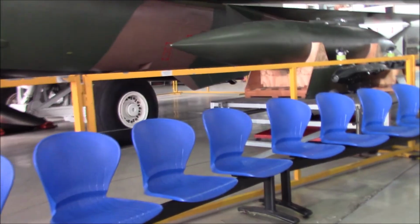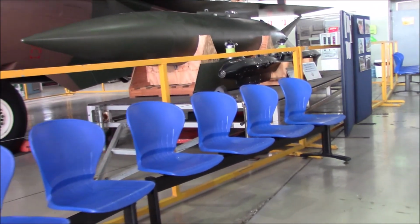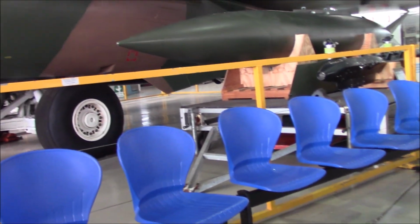They could fly from Australia to Indonesia with a full bomb load and back, no worries. They didn't have mid-air refueling, but as I say, they had about 3,500 miles range. Actually, it looks like a bomb. Yeah.